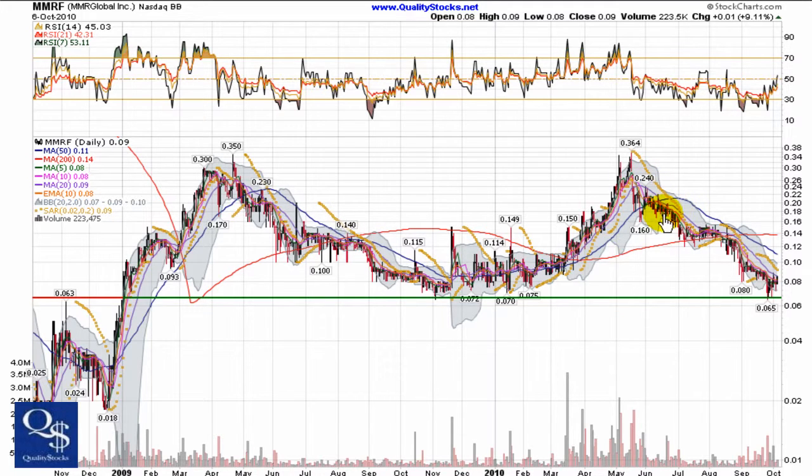Big cup. Ideally, this would have been a beautiful chart. This would have taken off through here. This is a continuation cup. The bigger the cup, a lot of times the bigger the move. Same idea with the double bottom, triple bottom. The larger you can get out of patterns, the bigger the move can sometimes be.